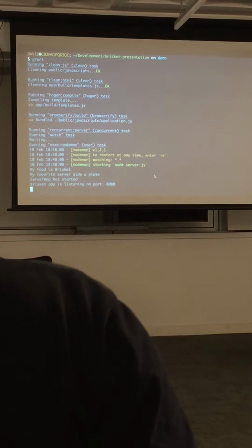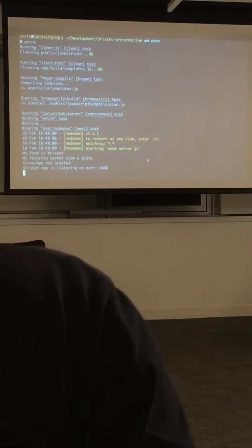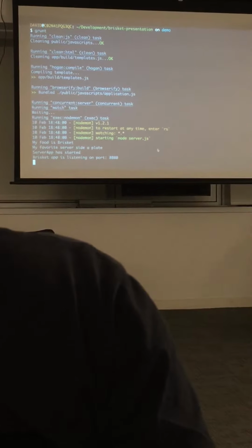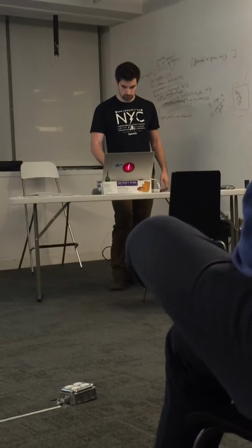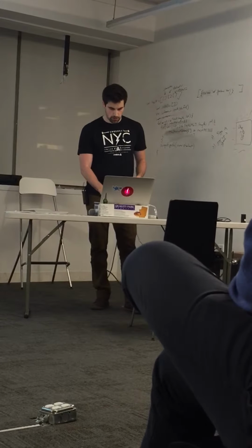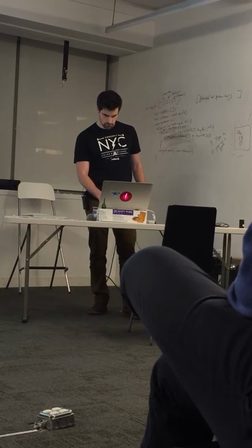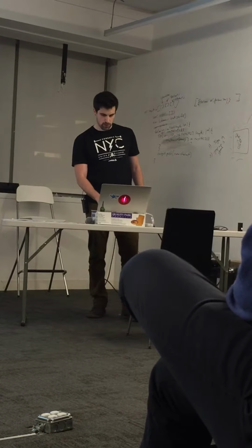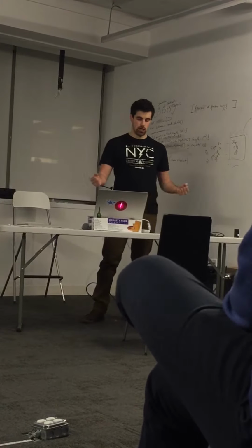So I'm just running Grunt, and that's creating a Brisket server. It's doing some building for Browserify. It's compiling some templates, and then it's starting my Brisket server. To prove to you that it's on, I refresh. So I refresh, I see some logs on the server. So now we're cooking.